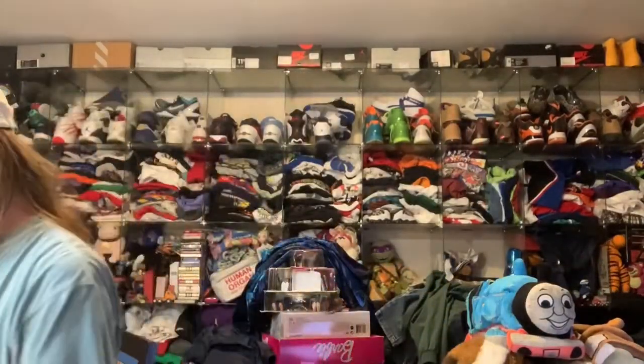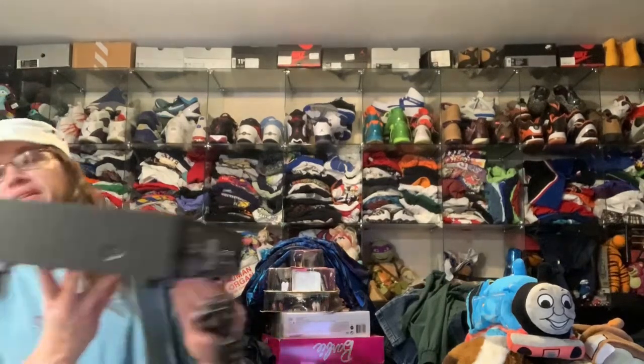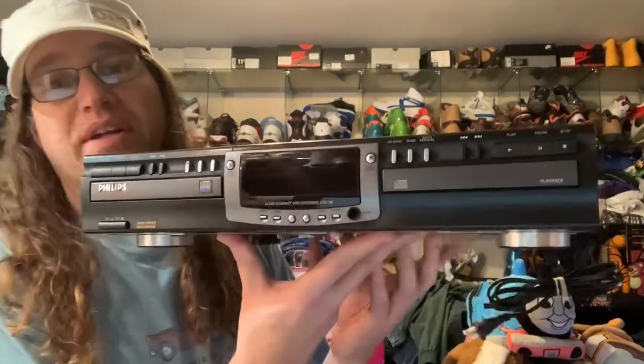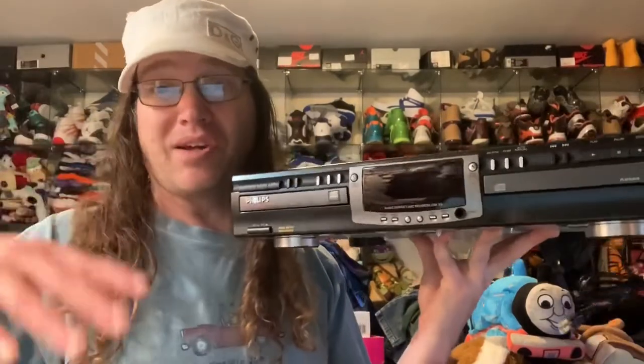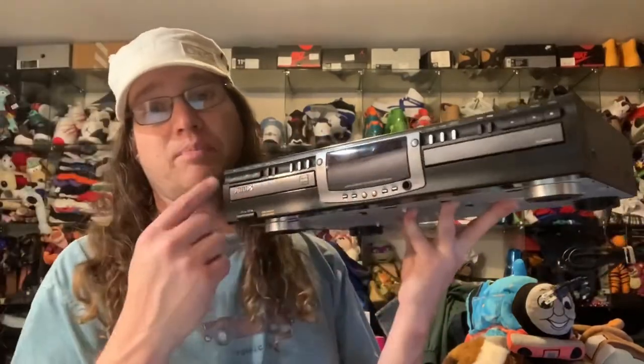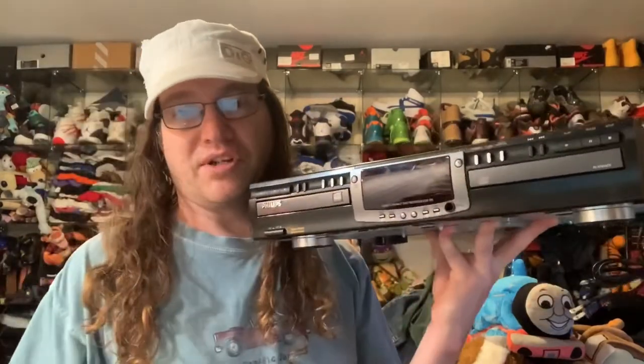This piece, I paid $15 for it. And I didn't look it up to see what it's worth. The cool thing is I've got one of these personally boxed up. I haven't set my stereo up since I moved my office up here from the basement. But this is a CD burner recorder. You put one CD in, put the blank in, hit a button, and it burns it quick.